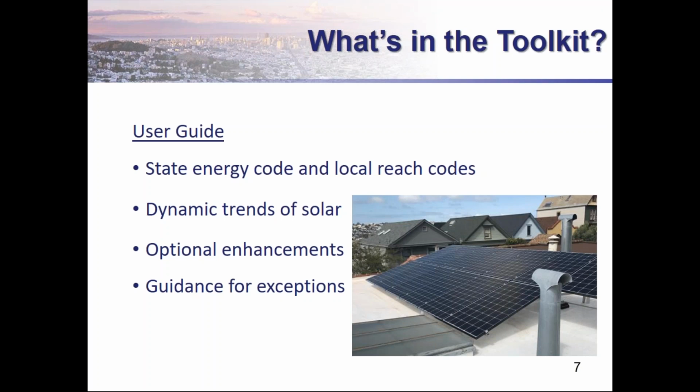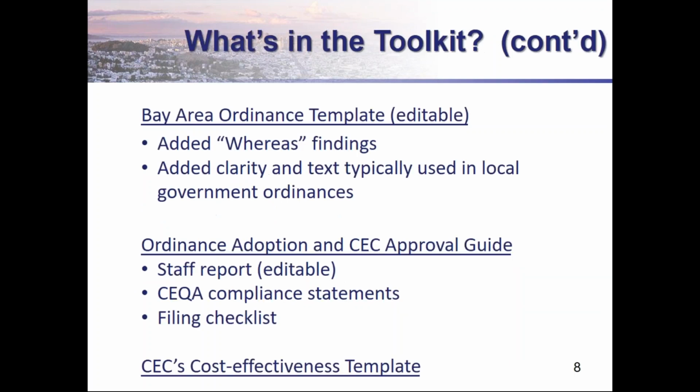For cities that want to be more ambitious, as you've heard, that want to add perhaps commercial, maybe they want to add solar heat pumps or different things to either this ordinance or in a separate ordinance, we have some optional enhancements that they can consider. But we do want to note, of course, if you do have an additional enhancement to the core elements, the cost effectiveness study would need to be amended, so it can either be enhanced or done separately. And we are also including some guidance for any exceptions or alternatives that may be appropriate for your city.